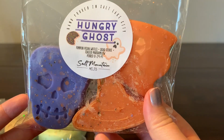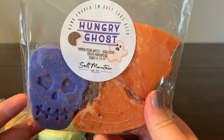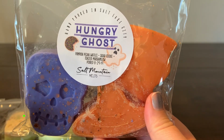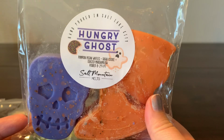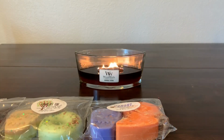So this is delicious. It is not just your typical PPW scent at all, where it does have other things in it, but you really just get PPW. No, this is completely opposite of that. Wow. Loving that on cold.